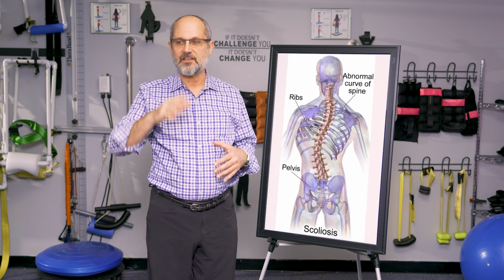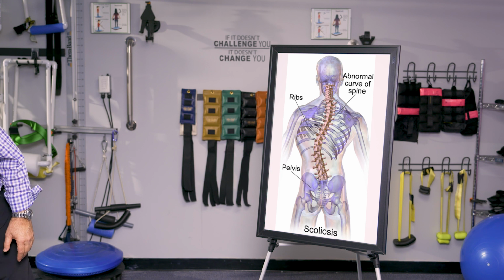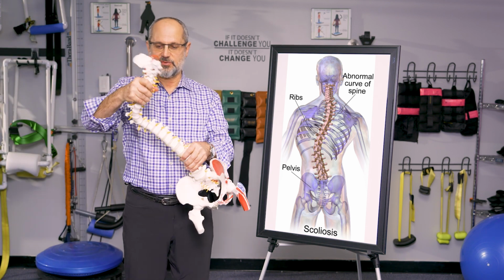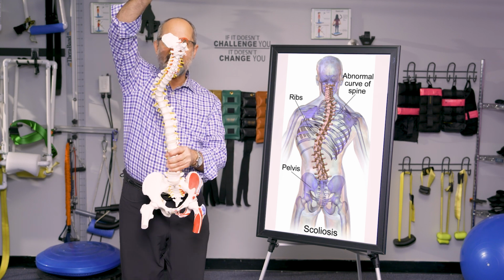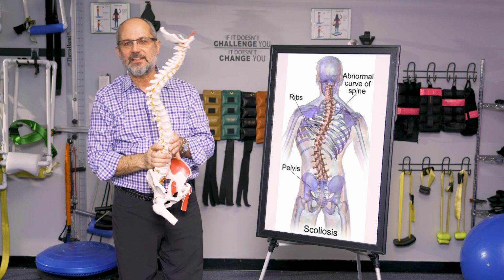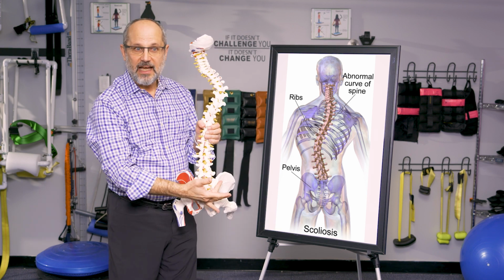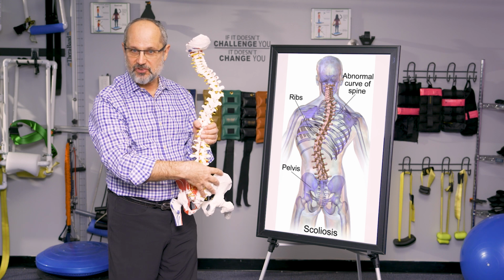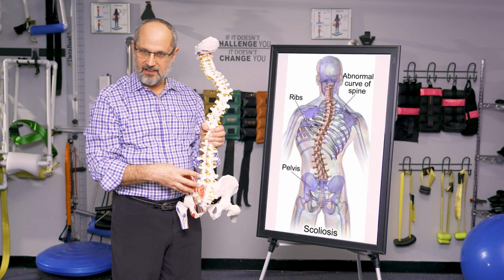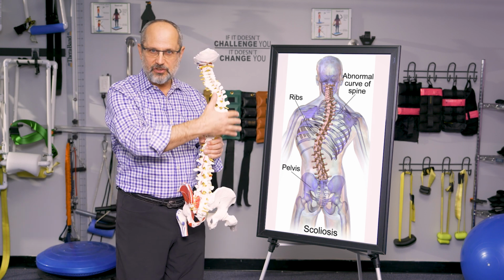But if you have a scoliosis, let me just grab a model here. If you have a scoliosis and the spine is tilted like that, gravity is pressing down, and it hits the body in two main areas. One is across the lower back, and oftentimes the sacroiliac joints will start to fail because of that gravitational strain being more on one side than the other. And the other area that commonly will show pain is in between the shoulder blades.